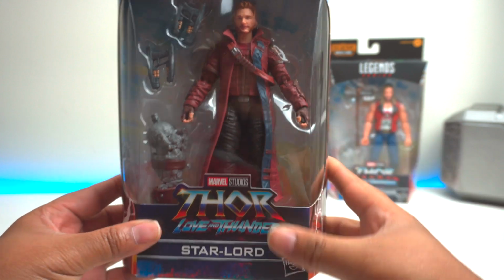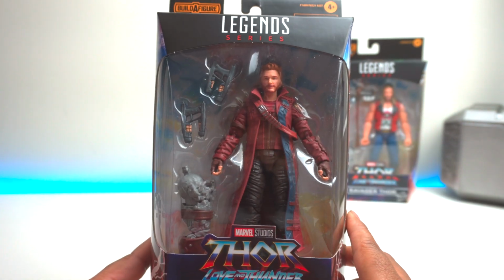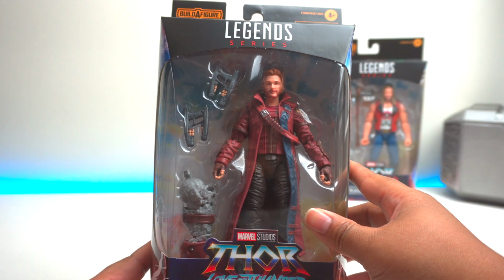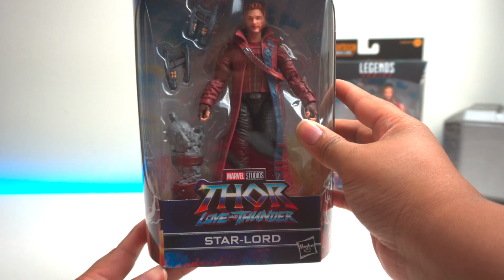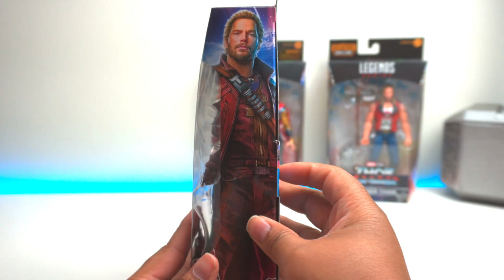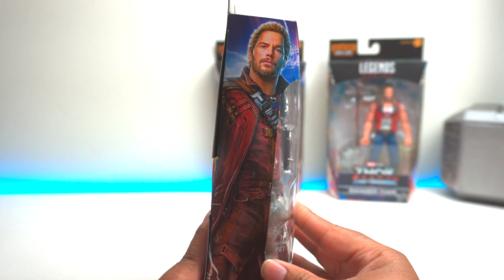Next up, you got Star-Lord. There he is. He actually comes with both of his hand blasters, which is a really nice touch. Looks great with the head sculpt for Chris Pratt. You got him there. You got the arm of Korg, and you got Star-Lord. There you go, Star-Lord. Really, I'm excited to see him in this movie again. I love the Guardians.